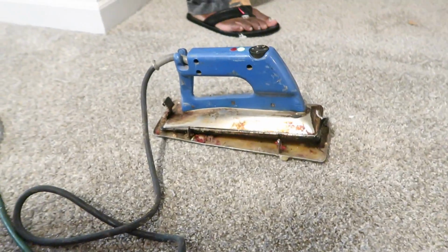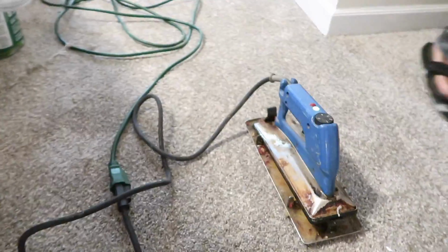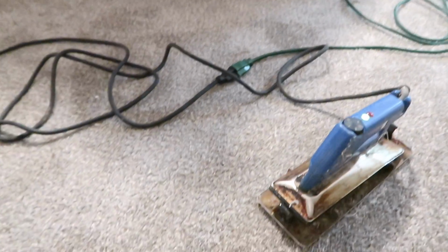Have you guys ever seen a carpet iron before? This is new to me. I've never seen a carpet iron before. This is what it looks like, just like you think it would look. You might be able to get all of it up under that. If not, just cut it off.